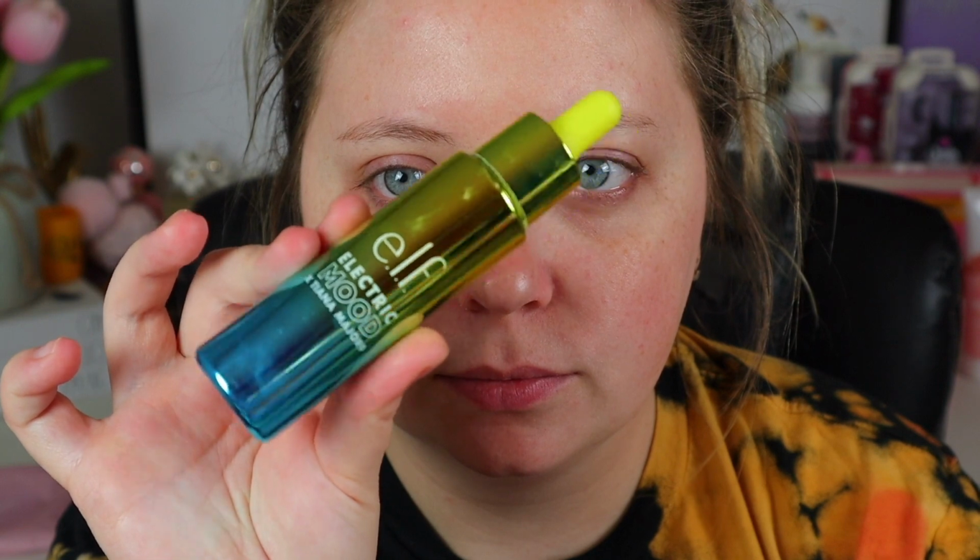So the very first product that I'm going in with is from the Electric Mood collection. This is the Illuminating Elixir Priming Serum.